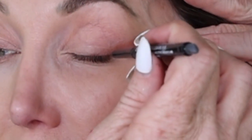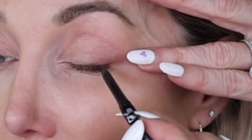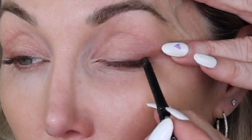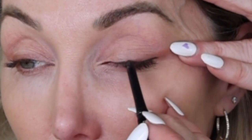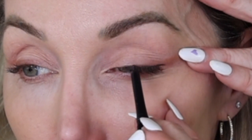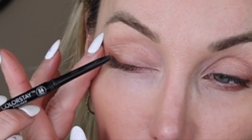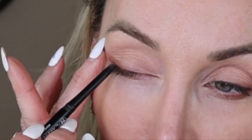So with this, we're just gonna go to our lash line, and I'm gonna look down because that helps you apply the eyeliner where you want it. I'm gonna go to the outer corner and just make little hair strokes all the way across my lashes so that it appears as though my lashes are thicker at the base. But I don't want it to look as though I have on eyeliner, so I really want to blend that right into my lashes. Little tiny hair strokes right into the lashes just makes it easier to control and give you that depth to your lash versus an eyeliner look.